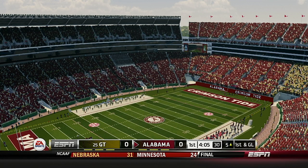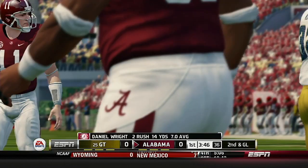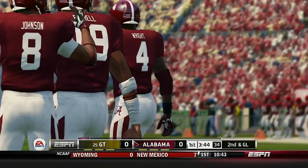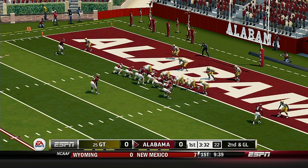Set. Green 90. Green 90. Nice run there. Wright picks up about 4 yards on the play. That brings him second and goal. Let's go! Green 90! Green 90! Touchdown, Crimson!